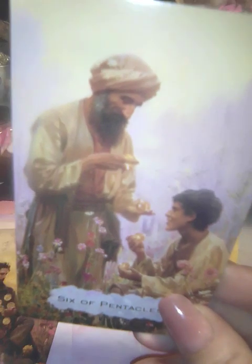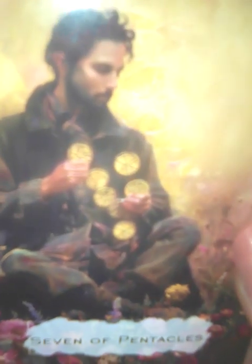Then we have the 5 of Pentacles. Six of Pentacles. Still don't know why it keeps doing that to me. Dang phone. 7 of Pentacles.